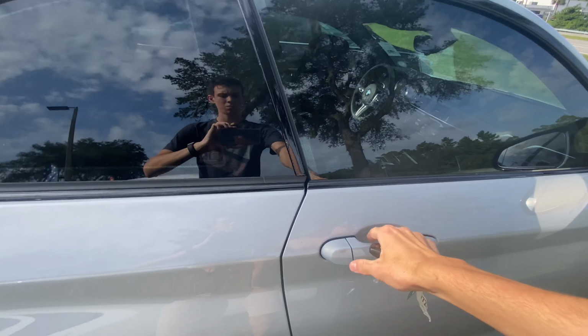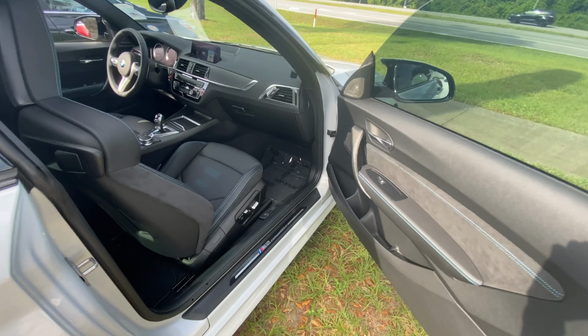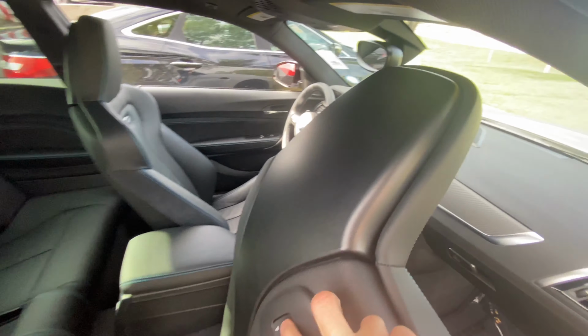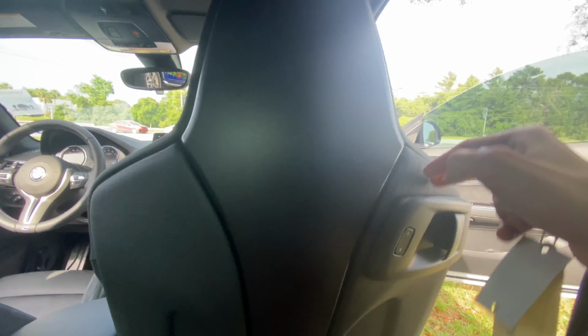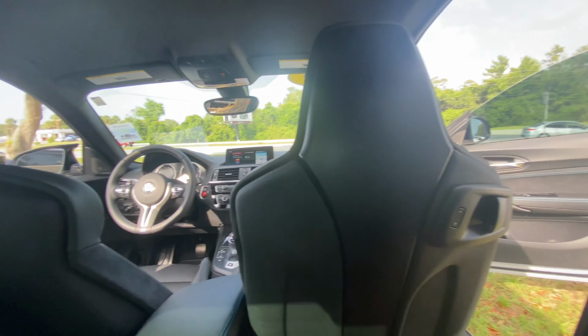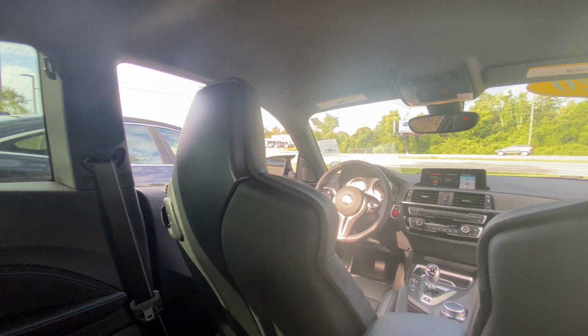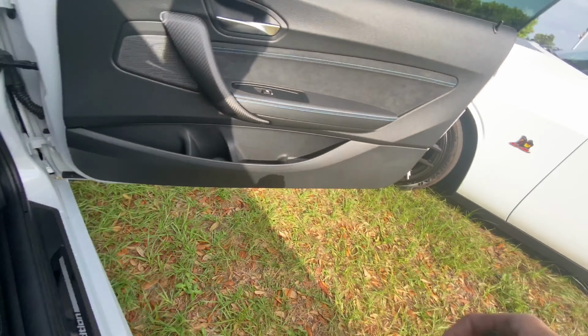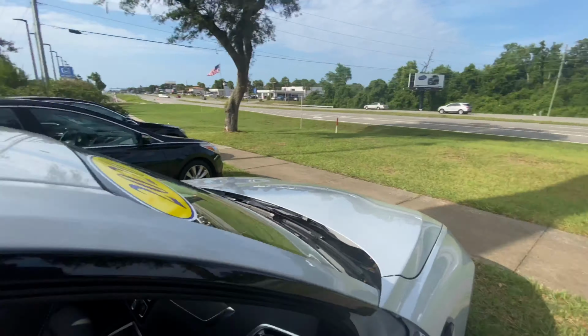Let's go ahead, step into the rear seats of the M2. Sitting in the back seats of the M2, there really isn't anything that exciting back here. It's just an ordinary back seat of a coupe. And now, let's go ahead and move on to the front seats.